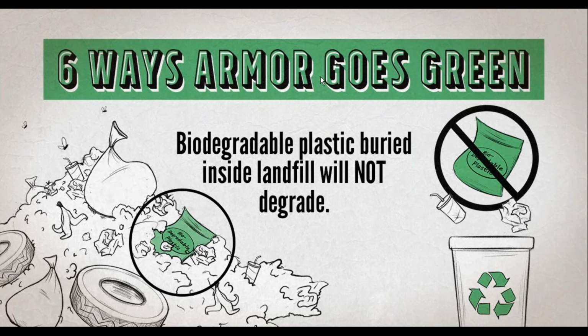The first is landfill space. Biodegradable plastics or polymer-based films require high temperature and a high amount of sunlight exposure to actually biodegrade. And in most landfills, these conditions are just unrealistic. So that bag that you think is biodegrading somewhere, well, it's probably not.